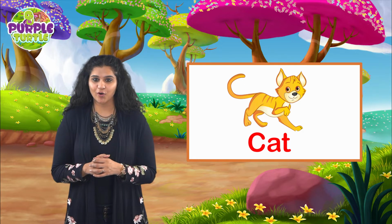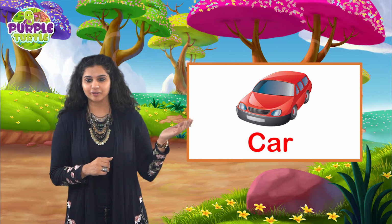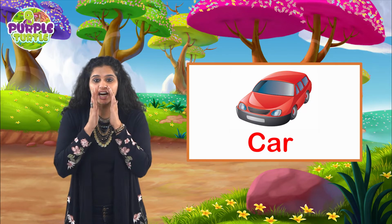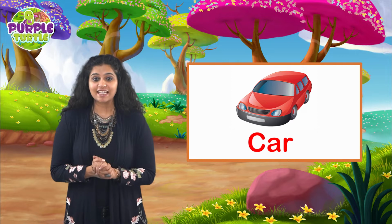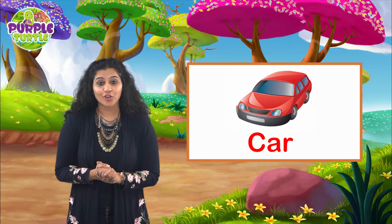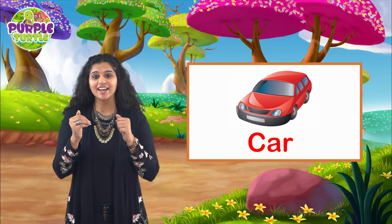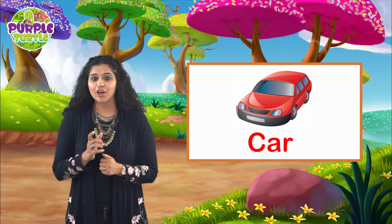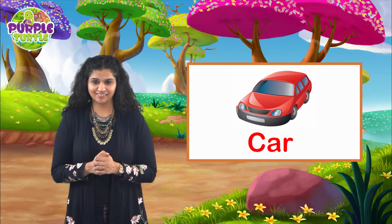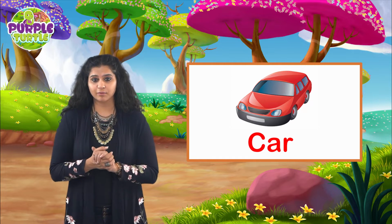The next word we are going to learn is C for car. Let's do it once again with the sound. C, K, car. It has four wheels. It moves on the road. So, it is a land transport. Do you go for drives in the car with your mama papa? Very good. So, which word did we learn?